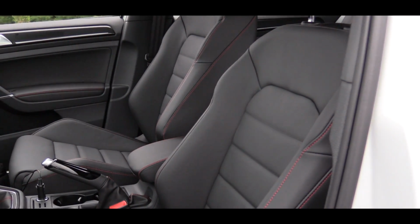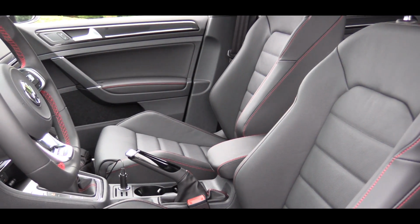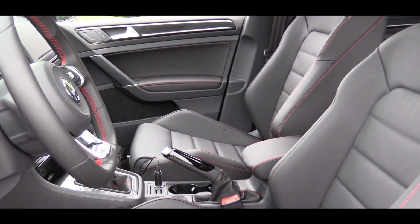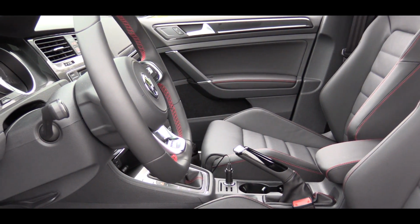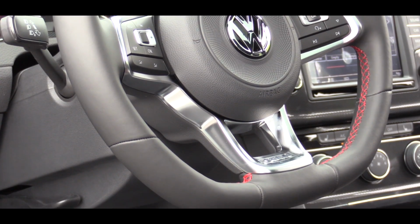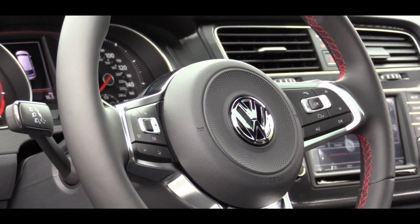Then jumping up to the front, you of course have your choice of either cloth seating, which is going to have that Clark plaid finish, which is awesome if you ask me. And then there's also the leather finish, which is what I have today. And that seating does come heated, and it is 8-way power adjustable. And then to go with that, the steering wheel is tilt and telescoping, so between the two, you definitely should have no issues finding your perfect driving position.